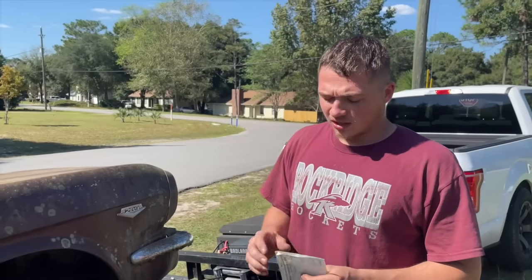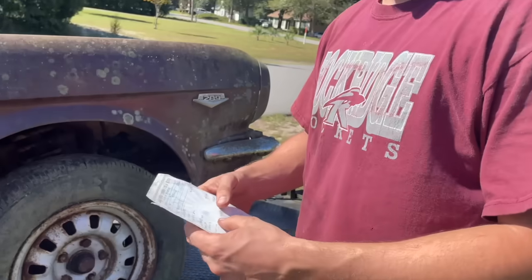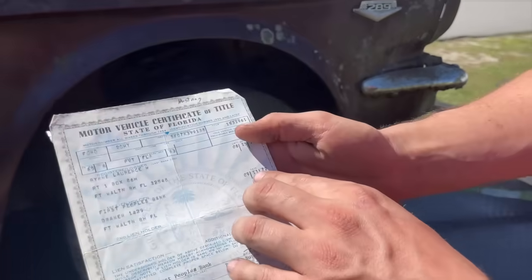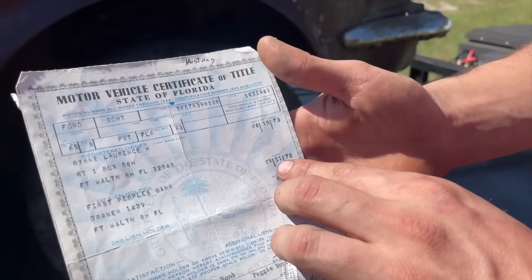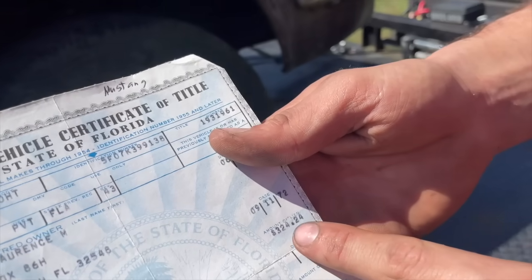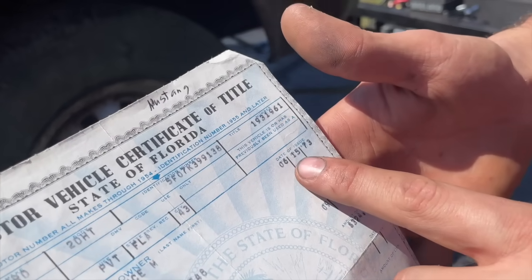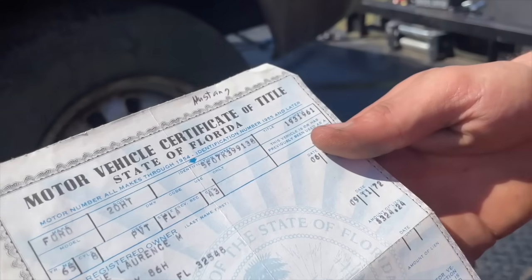Well, then I get the title for it, and check this out. This is actually a really old Florida title. It was issued September 11th, 1972. The guy owed $324.24 on the title and paid it off August 15th of '73.